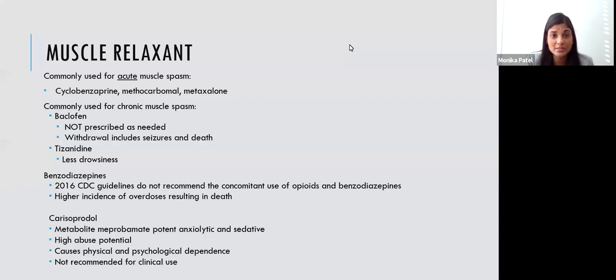For muscle spasms, there's many different options. For acute muscle spasms, something that a patient is complaining of for 3 weeks or less, the medications that are useful are cyclobenzaprine, methocarbamol, metaxalone. But if those muscle spasms are chronic in nature, lasting for several months or years, then baclofen and tizanidine are better options for long-term use.